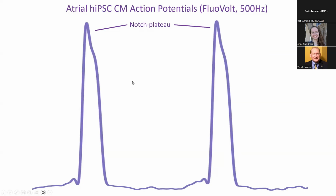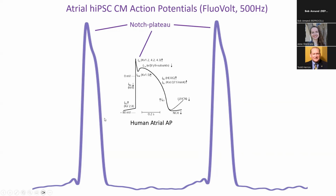I just want to point out also that when we do higher temporal resolution imaging of action potentials in the atrial monolayers, we also see the characteristic notch and plateau phase of the action potential shown here, which is reminiscent of what's known to occur when you record human atrial action potentials from human atrial tissue, where there's a spike and dome or a notch and a plateau phase.